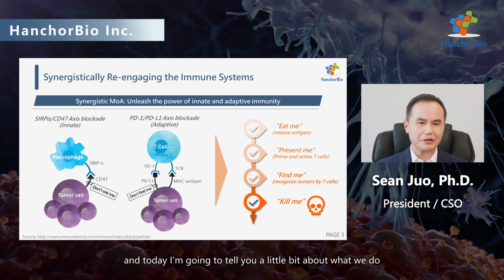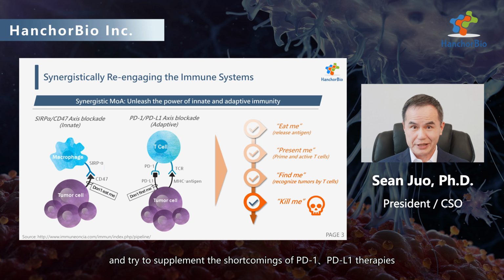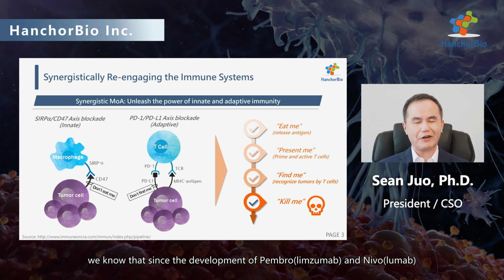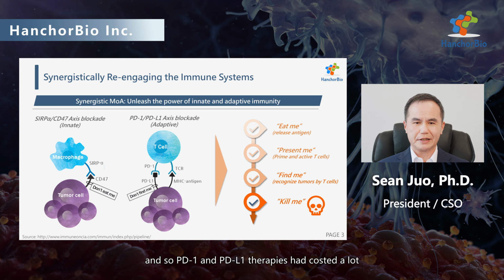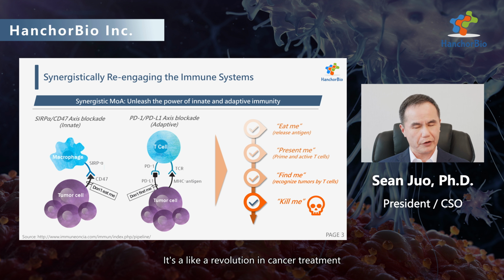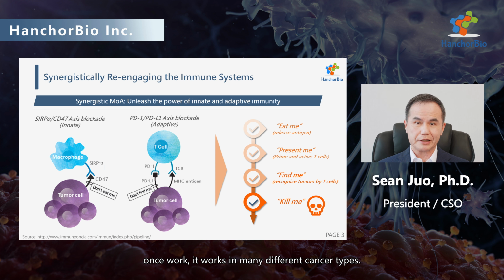Now I'm going to tell you a little bit about what we do. We try to engage the immune system synergistically, and try to supplement the shortcomings of PD-1, PD-L1 therapies. We know that since the development of Pembro and Nivo, immunotherapy has opened up a new chapter for cancer treatment. PD-1, PD-L1 therapies have caused a revolution for cancer treatment, and a lot of people benefit from it because once this kind of immune checkpoint worked, it worked in many, many different cancer types.